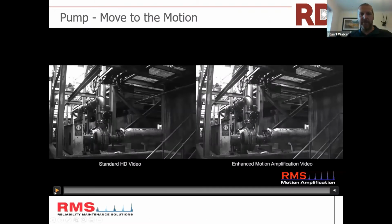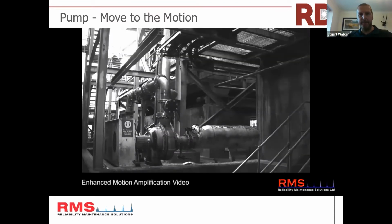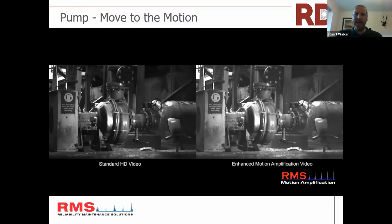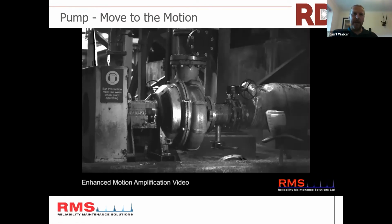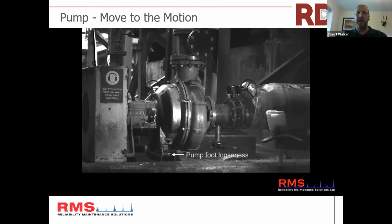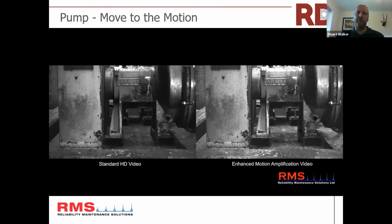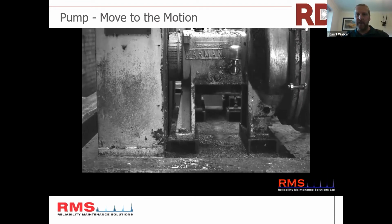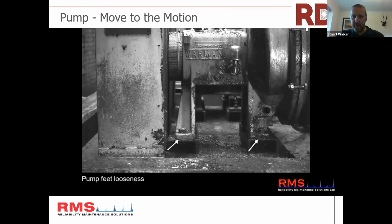So yeah, if you just want to play this one, Jeff, and we'll have a chat about it. This is a pump that had a high one times, and we knew it was in a resonance problem, but we wanted to visualize the machine. What I want to get across to people that use the technology is to move around the asset and document the different parts of the machine. Don't just sit in one place with a tripod, because it's not like a vibration analyzer that's got a route built in saying go to this point, go to that point. It's down to you where you go. Document the whole machine. As you can see here, we're focusing in on the feet of the pump, and we see two things there: the bed's flexing, but also it looks like there's a loose bolt on the rear of the pump.